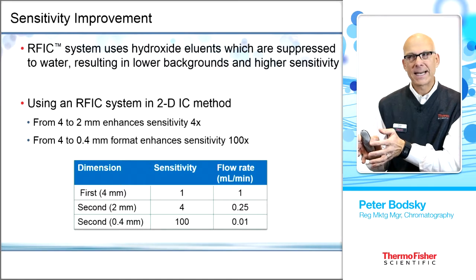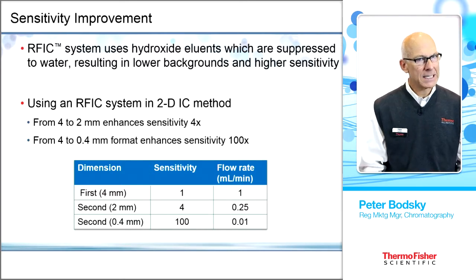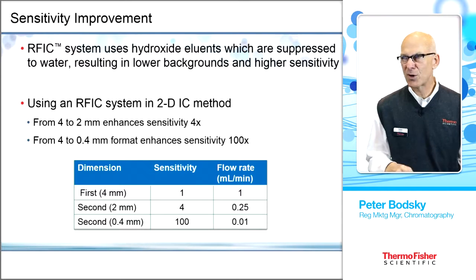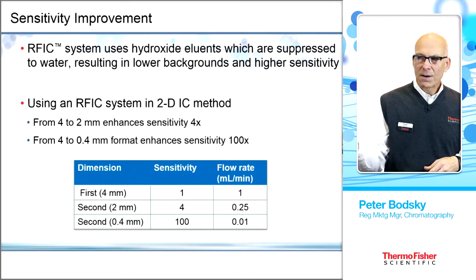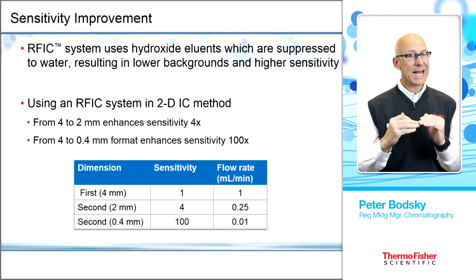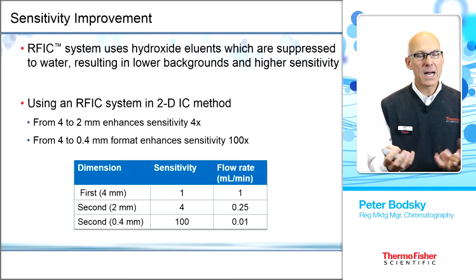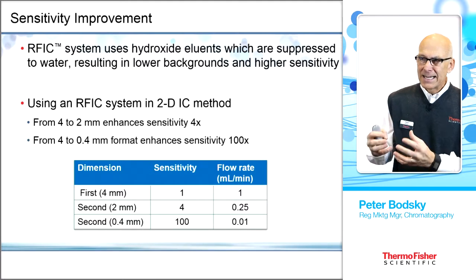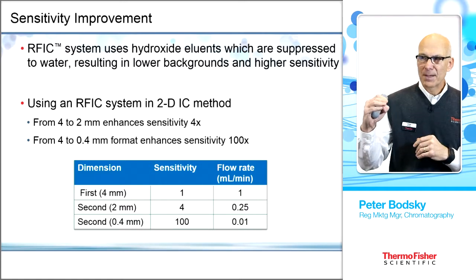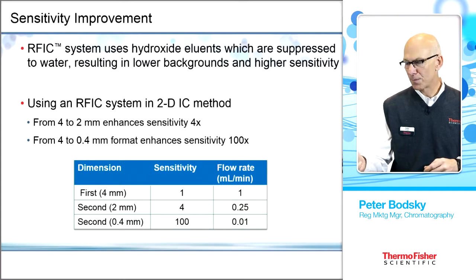RFIC is really critical to this in that when you're using hydroxide mobile phases that are suppressed to water, you get a lower background conductivity, so your analytes have a true, much better signal, really higher sensitivity. Using an RFIC system, again to emphasize, when you go from a two-dimensional system, 4mm down to 2mm, there's a 4x improvement in sensitivity. When you go from 4mm down to a 0.4mm system, you have that 100x improvement in sensitivity. So that dimension shift, in addition to the RFIC capability, really enhances the overall sensitivity of the system. It really is a nice technology. We're very excited about this, and we anticipate that it's going to be a great success for haloacetic acid determination.